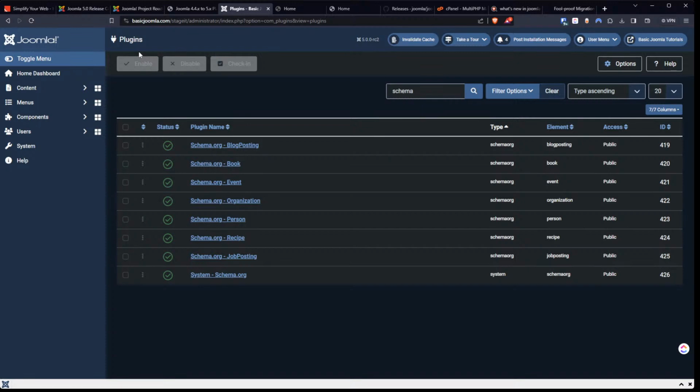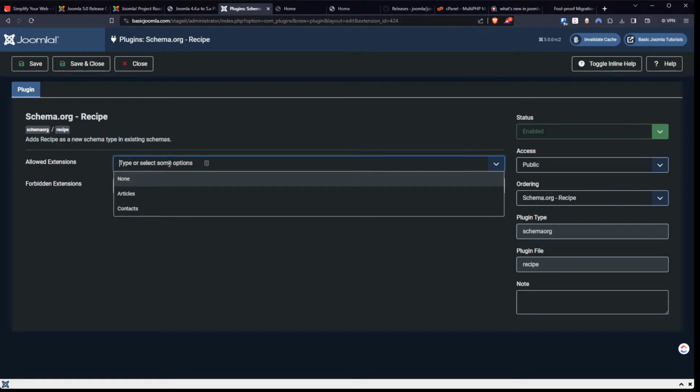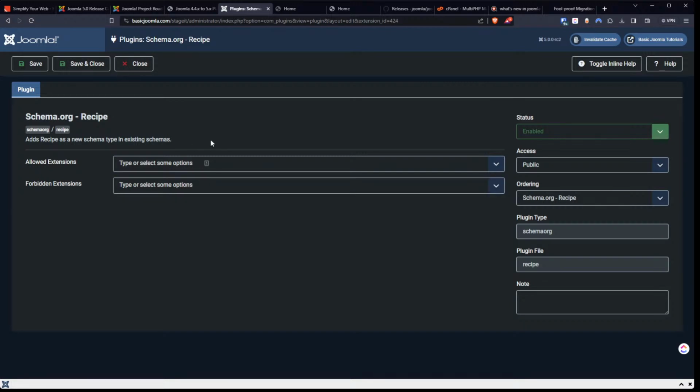So if my site is a cooking site and I have a recipe, I can add that as a schema type to the existing schemas, and Google will say, hey, not only is this company such and such a name, but they've got recipes. And in the articles you will select which schema it is, correct? Yes. You can say that this schema is allowed in articles or contacts, or it's forbidden. And if nothing is selected, are they all available? Yeah, I think so. Yes.